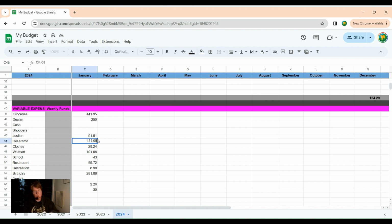That's it for Dollarama. Oh, and then I wrote on the back my son's lunch. I gave him $10. This was a different son, not Declan. It's my middle son. So I gave him $10 this week for lunch. So that makes it $53. Put that under school because it's for his lunch at school. I do buy him lunch on Fridays, but these are little extra ones too. But I still count it as school.